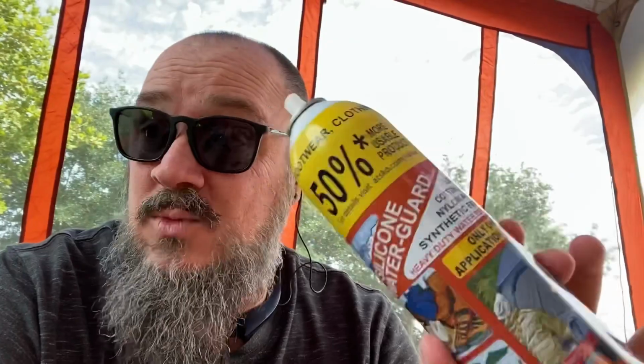Never know. Okay, I've just got through sealing the whole thing, going around all the seams, even the floor seams, with this silicone water guard. Surprisingly, they sell this at Walmart. It's only $5 a can, but it's a big can. And this big can, this one and half of one, did this entire thing, every seal, all the canvas surfaces. So now I'm just letting it sit and dry.